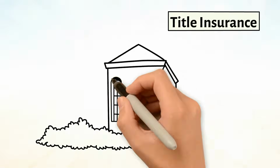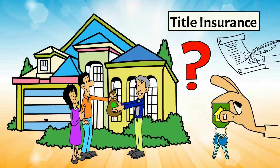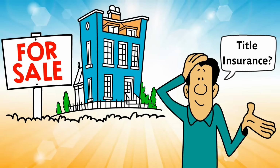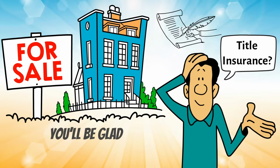Title insurance is a fee you'll come across on your closing documents for a new home. You may wonder what the heck it is and why you're paying for it. While it sounds like another unnecessary insurance policy, title insurance is very valuable when it's needed. You can consider yourself lucky if you never need it, but if you do, you'll be glad you have it.